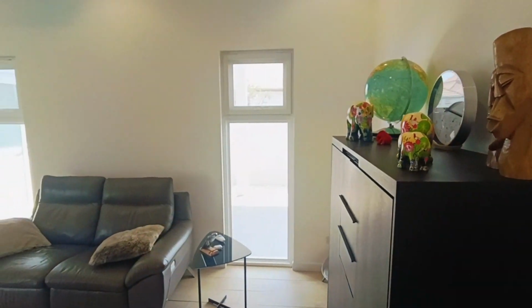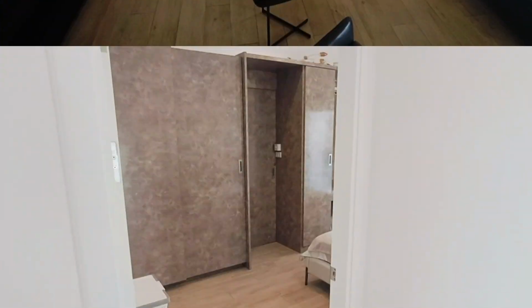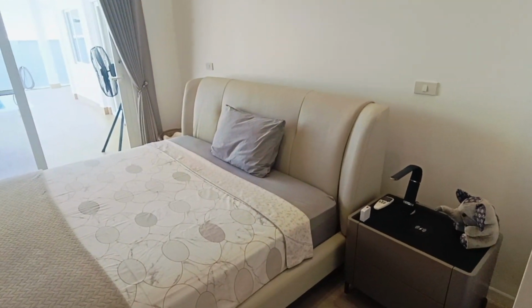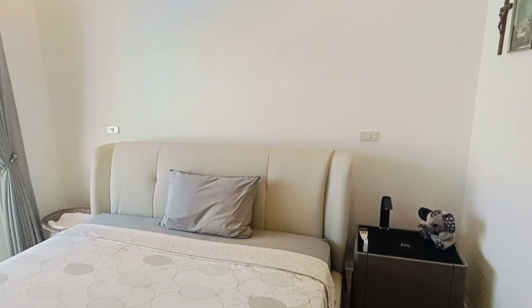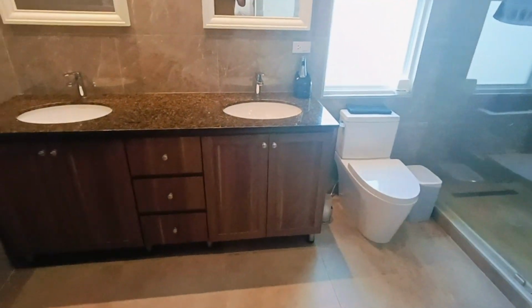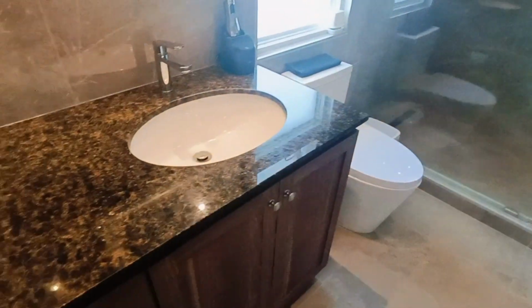Those full-size windows over there are another upgrade from previous versions of this villa. They bring in more natural light, and they have upgraded the aircon in here. There's only one split type over there in the kitchen. Master bedroom here. Every bedroom has these built-in closets and dressing tables, as you see. One of the cats. Sliding door accesses the master bathroom with bathtub over there on the left. Double sinks and shower with a rain shower. So the floor to ceiling tiles in the bathrooms is an upgrade.